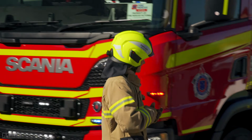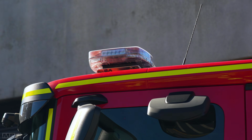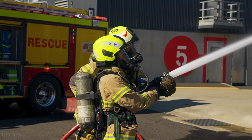After getting kitted out in all the protective clothing, the first task was to learn the basics. What to look for, how to hold the hose, which may sound obvious, but there's definitely a skill to it, and also how to put on and breathe through a self-contained breathing apparatus. Yeah, beautiful. That's my hair.